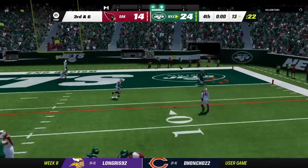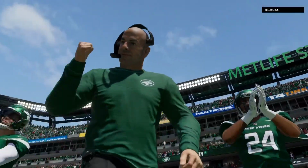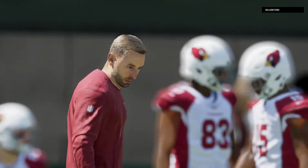Throwing now is Wilson. Looking end zone, but it's incomplete. So it's a win here for the Jets. And it was due largely to the play of the man behind center, CD.